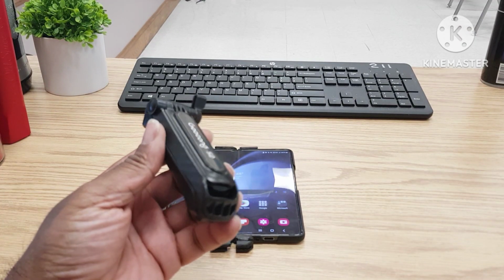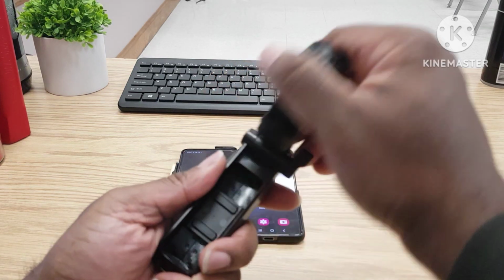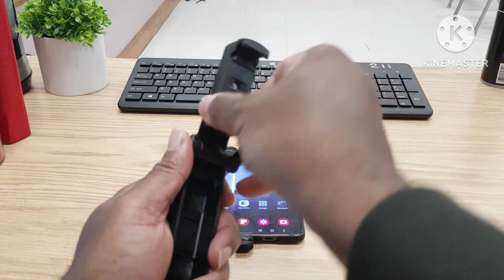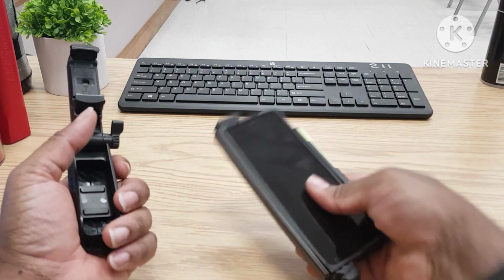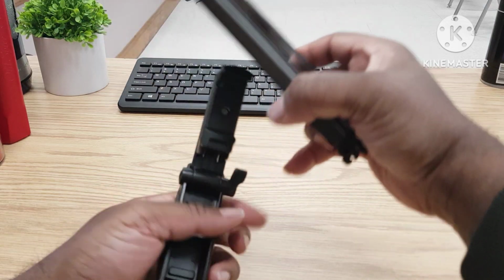Here's a nice little accessory that I found on Amazon years ago. It's a nice phone holder when you want to record and take pictures. Your phone goes in here. Now this was meant for smaller surface phones, so I gotta have it like this in order to fit it in here.